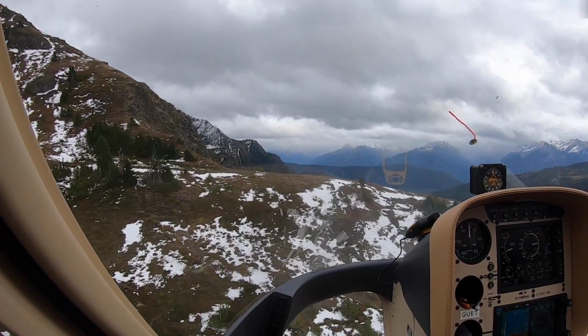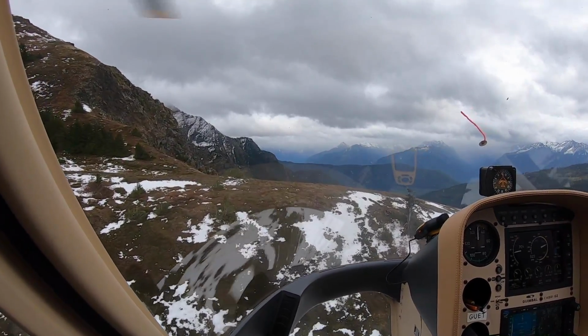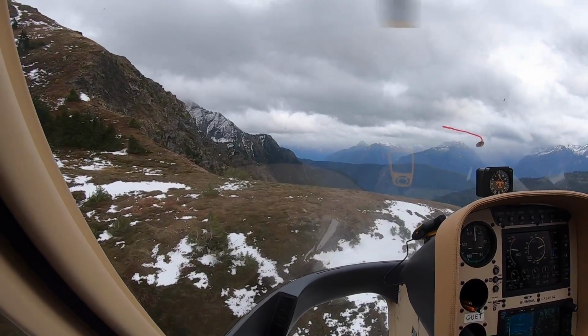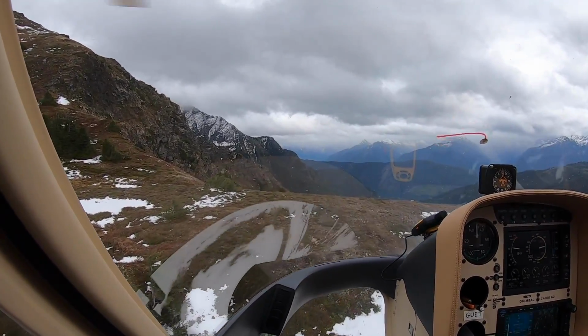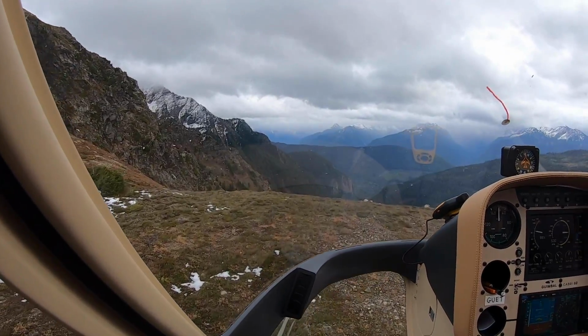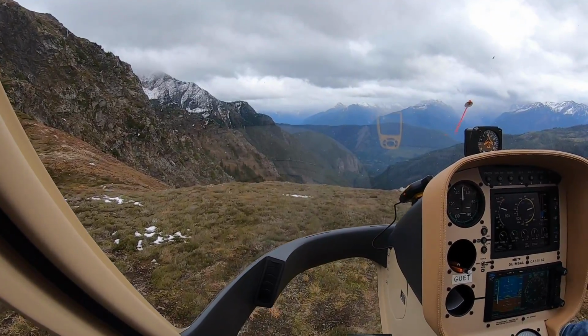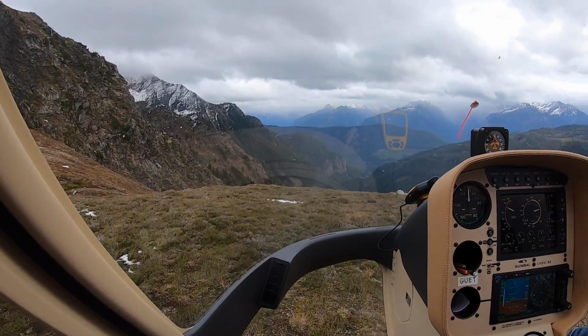Yep. And now we're committed, so we've got to keep that movement going and aim for the top of the hill, stay committed, keep it moving. Keep it moving, that's great. Awesome. Find the spot where the skids are going to be the most level and just keep it descending right into an in-ground effect hover. Keep her coming down, keep her coming down.